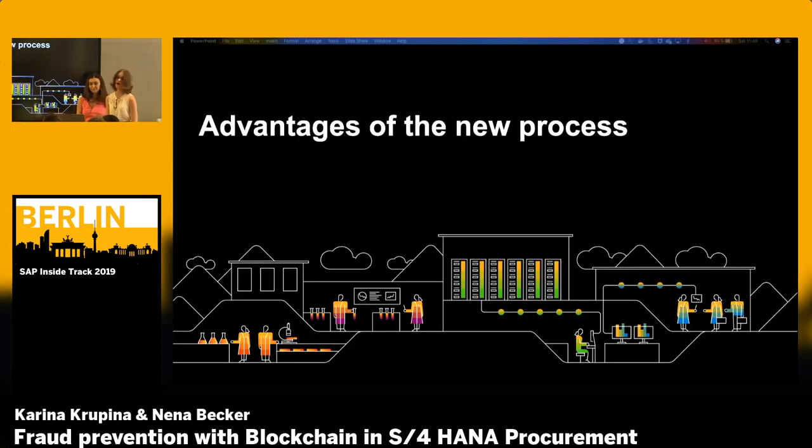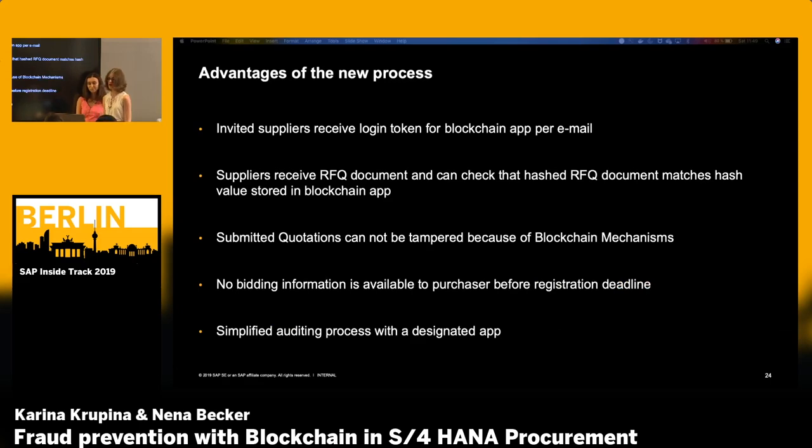So let's summarize how all parties in this process profit from blockchain embedded in the new solution. First of all, the invited suppliers receive a login token for a blockchain app per email, so they can easily log in and upload the hashed value of their quotation documents. Also, suppliers receive the RFQ document and can check that the hashed RFQ document matches the hash value stored in the blockchain app. This means they can just download the PDF they received per email, hash it manually, go into the app and manually compare the hashed values.